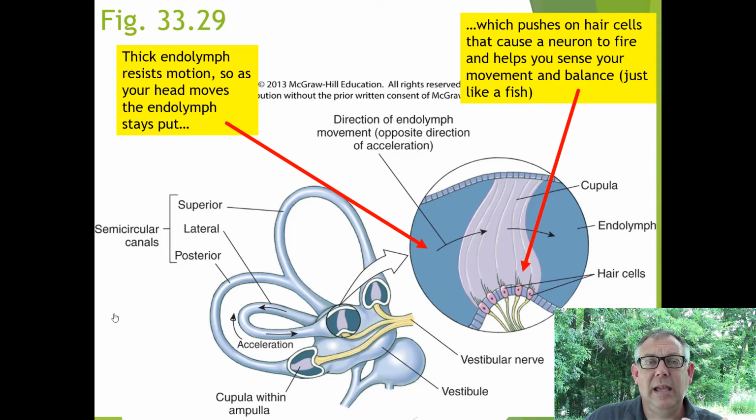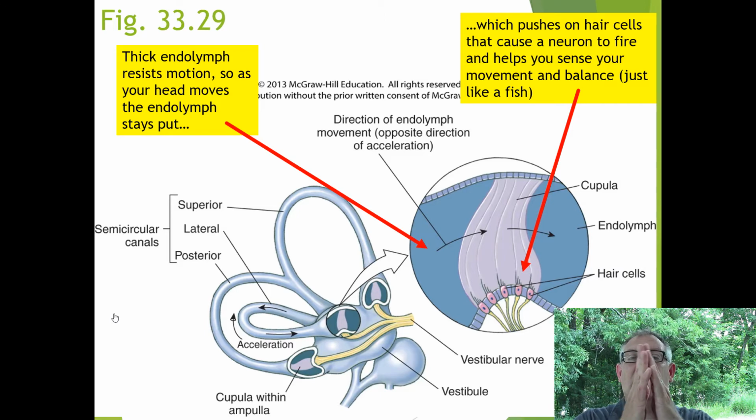But also, again, when we talk about balance, the endolymph becomes important. You've got that thick endolymph, and because it's thicker and more dense, it has more inertia. It resists motion. And so as you turn your head, that endolymph doesn't turn as fast. You've got those hair cells with this endolymph, and as you turn your head, you're moving those hair cells through that thick endolymph, which doesn't move as fast. That causes those hair cells to distort.